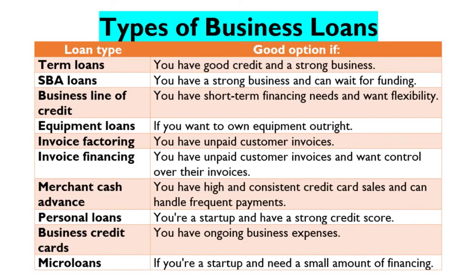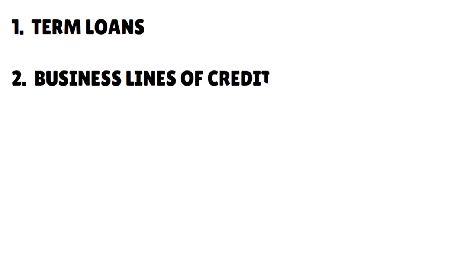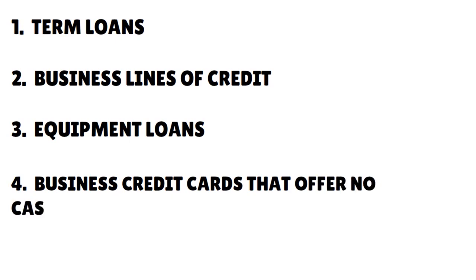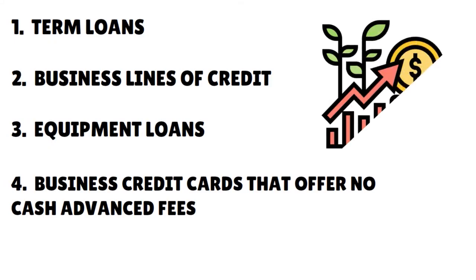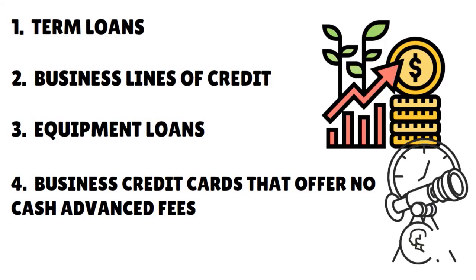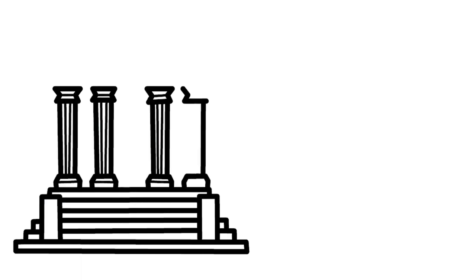So if you have bad credit and you need a high business loan amount, you need to focus on 4 types of loans: term loans, business lines of credit, equipment loans, right? And the last one, business credit cards that offer no cash advance fees. So term loans is a common form of business financing. You get a lump sum of cash up front, which you then repay with interest over a predetermined period. And online lenders offer term loans with borrowing amounts up to $1 million. And they can provide faster funding than banks that offer small business loans. It's very important to know.